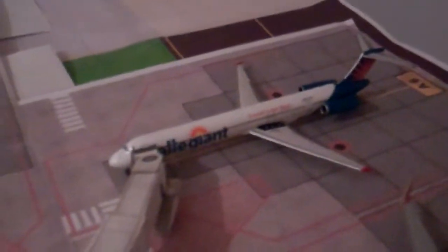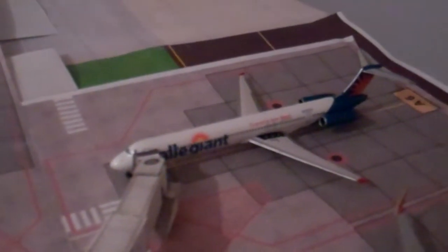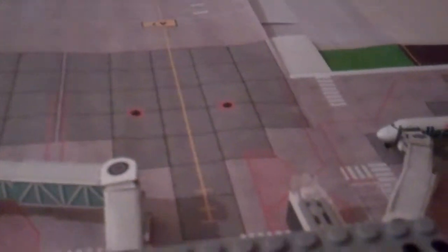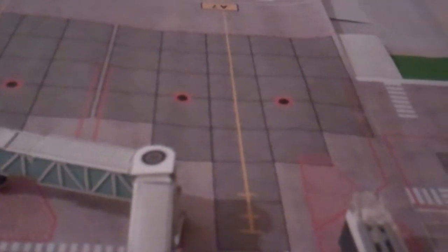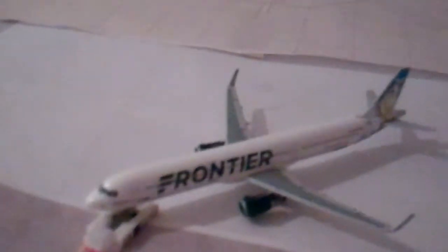Allegiant operates out of A6 now, previously a United gate. This Allegiant MD-83 will be assisting its passengers deplaned from Las Vegas. A7, 8, and 9 here are Frontier now. Frontier is able to upgrade from 1 gate to 3 gates, so they have a lot more service now. We have an empty gate here with an A319 on its way in.